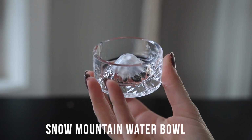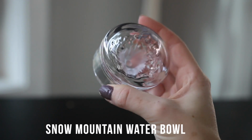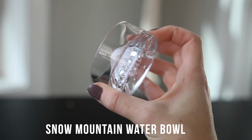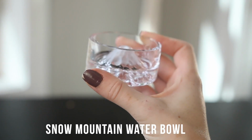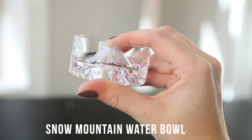And one of the last products that I was sent was actually a very cool one, and this is just a water dish. I think this is called a snow mountain? Might be a snow mountain glass water dish, and essentially it does have this bubble. This is a great way to prevent your hamster from falling in or trying to sit in there because it is a bubble, so it's kind of tricky.